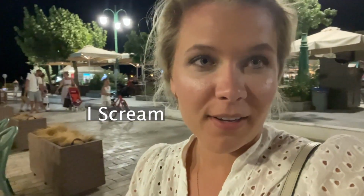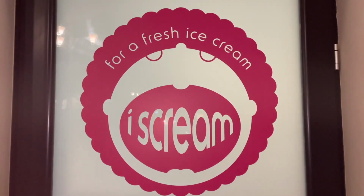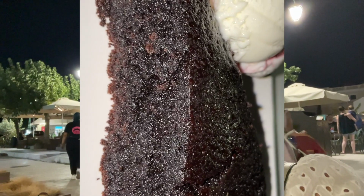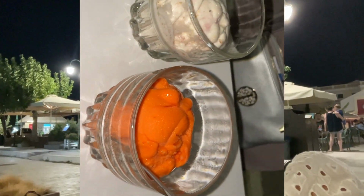So I hope you can hear me okay, but we're at the ice cream place, and this is where all the locals recommend, actually the best ice cream in Kefalonia, and loads of people rave about it. We ordered chocolate pie, which looks like a really moist chocolate cake, blood orange sorbet, which is really refreshing, and peanut butter and jelly ice cream. They have 18 different flavors of ice cream, and new desserts every time, like cheesecakes and lemon pie and everything. Highly recommend this, and there are two on the island as well.